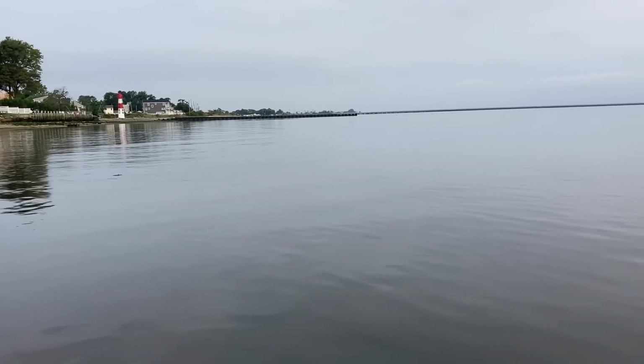And my brother is down there in the water. Down there.